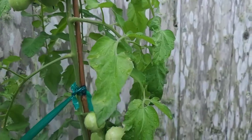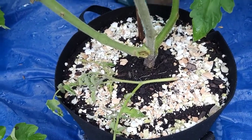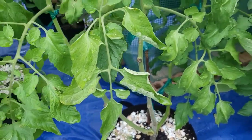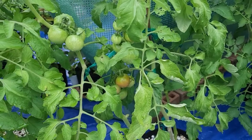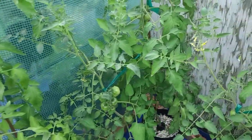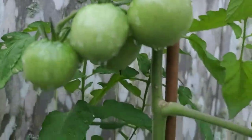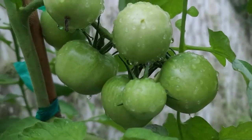So this one, oh, look at the root system. This one, I need to add more soil, but it's raining too much, so it's so wet out here, and I'm kind of scared of all the bugs and insects, you know. So that keeps me from doing it. Look at this. Let's see. 1, 2, 3, 4. Wow, look at this. Oh my gosh.